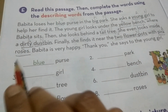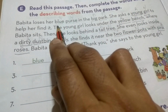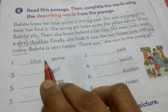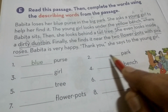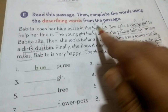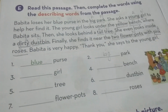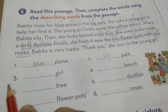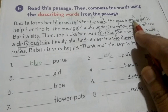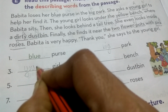Okay, now see here. The first one is done for you. Dash purse. A blue purse. Blue is the adjective. So, they have written here. This example is solved. The second one. Dash park. You can see here. What is the park? How is it? It is big. So, we write here big park. B-I-G. Big park. Third one. Dash girl. See, how is the girl here? Girl is young. So you write here young, Y-O-U-N-G, young.